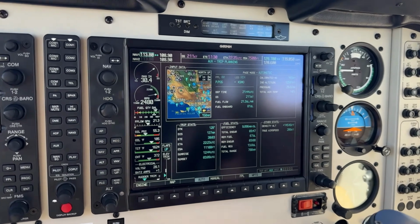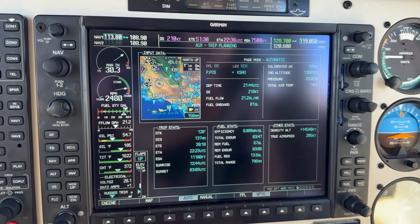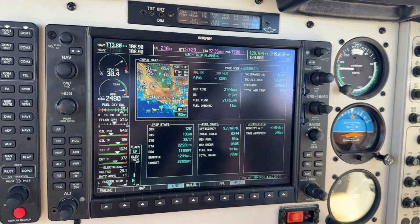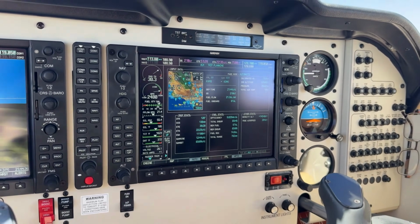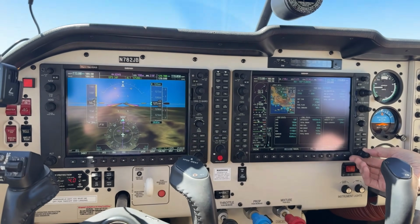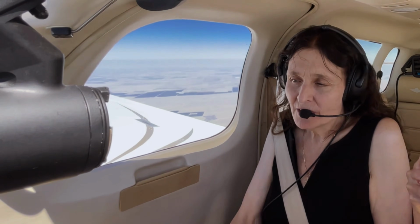And the computer shows indicated altitude 12.5 and density altitude is 14,546, which makes sense because our temperature is much higher than in a standard atmosphere. Even though we're at the pressure altitude of 12,500, we're not at the density altitude.